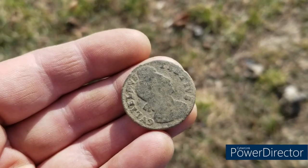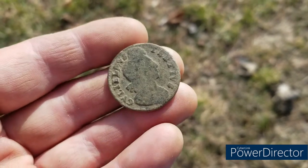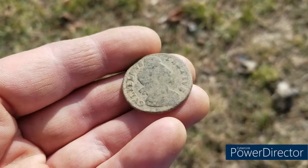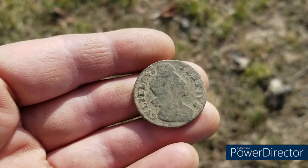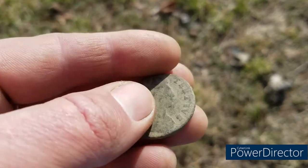That beats my oldest coin by at least 20 years. This could be 1600s coinage right here. That's out of this world, and the condition is just awesome. Oh my God. My day is so made.